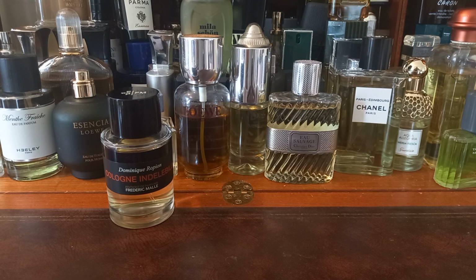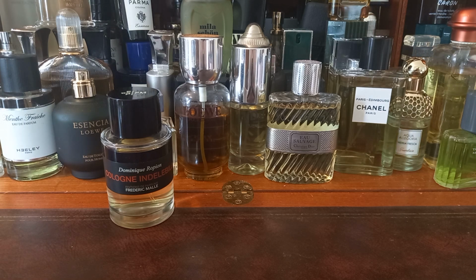So three Malles in this list. It's been a good week for Frédéric Malle in my collection. He's done very well. This is a neroli, orange blossom, I think there's narcissus in it as well, musk. It's just a strong cologne with backbone in it. So it's stuck around all day. It reminds me a bit of Cologne Royale by Dior and Mediterranean Neroli by Ermenegildo Zegna. It's got that white floral aspect to it, which I'm not crazy about, but it works.